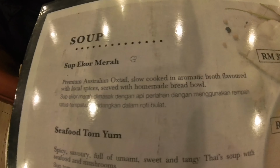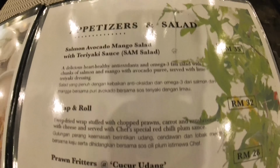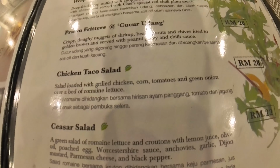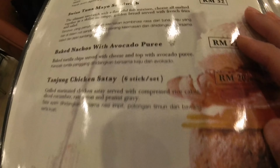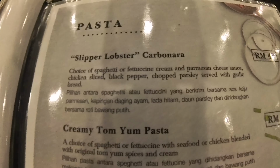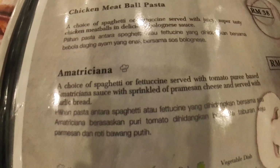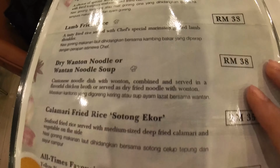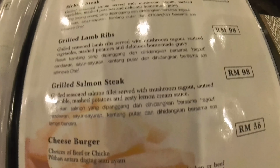Let me just turn off the light so you can see better. Okay, seafood, tom yum, mushroom soup. Quite a good selection. Salad. Chicken taco salad. Yum yum. See one on the next page here. Sandwiches. Maybe I'm in the mood for sandwich. And you have pasta. Tom yum pasta, meatball pasta. Interesting. Next page, we have the local food. Fried rice, noodles, asam laksa. And the price seems okay though.